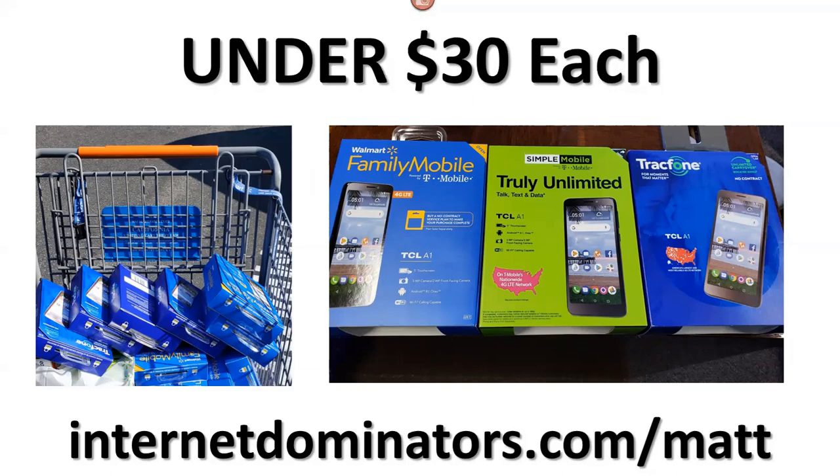Okay, awesome. But for you agency guys, if you don't want to have your customers deal with us, or maybe they only have one cell phone and you need 2 to get them the 500, you can pick up these burner phones at Walmart or Target or Amazon. You can pick these up for under 30 bucks a piece now. All of these in the shopping cart that I'm showing you, I bought for $19 a piece at Walmart. And I've been loading up on them.